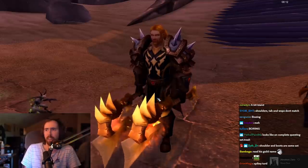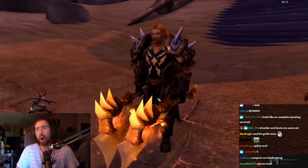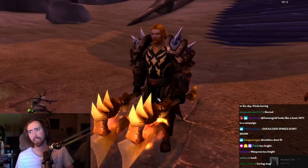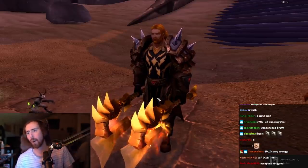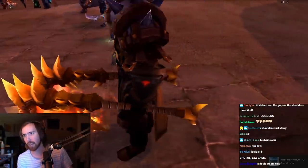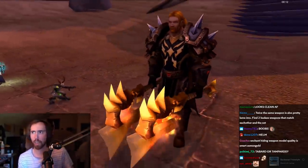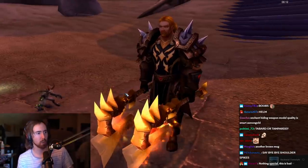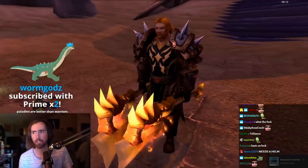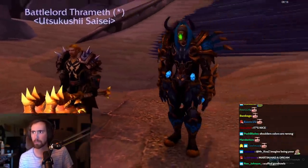The weapons are a little bit off, but the thing is, if he didn't have the weapons, the tabard wouldn't make sense either. And then there's the yellow undertones, or the yellow horns, I think, of the thing. Yeah, the yellow horns there wouldn't make sense either. So it's kind of a weird thing where he has to have that, or everything else wouldn't fit together as well. This is a decent-looking set, but it could be a lot better.